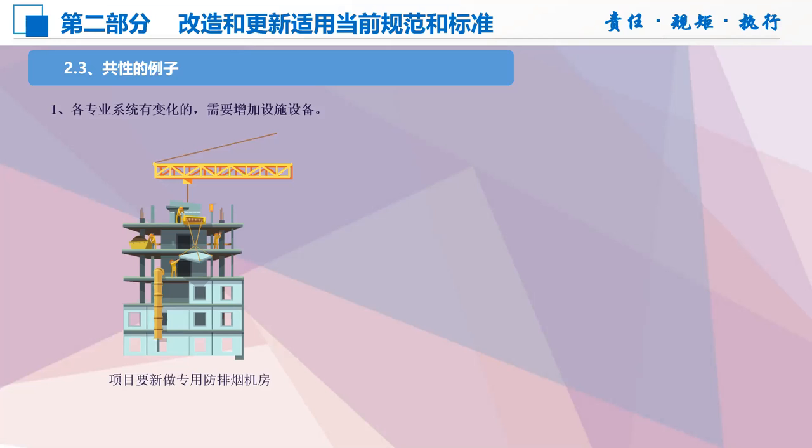First of all, if there are changes in various professional systems, you need to add additional facilities and equipment. For example, if you do a project renovation, you need to add a new dedicated smoke exhaust machine room. As previous speakers already mentioned, you have to consider whether the on-site conditions are fit for accommodating such a new machine room. Of course, this is not easy. For example, if you put the room on the rooftop, you have to consider if there is enough space for you to do it. And for the pipelines, are there spaces for you to lay the pipelines?